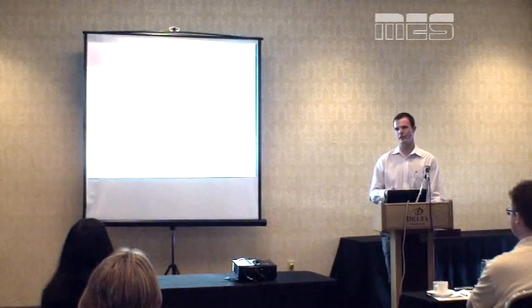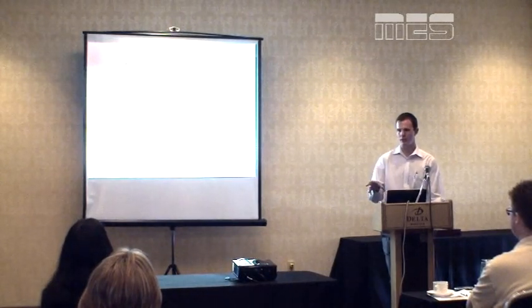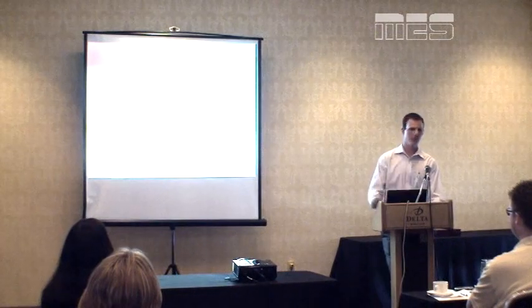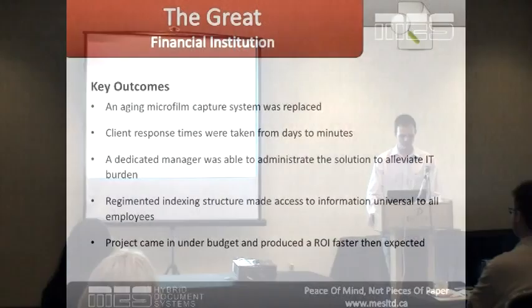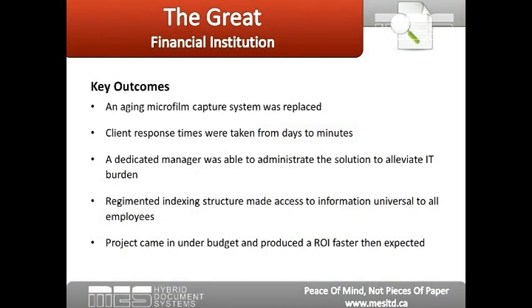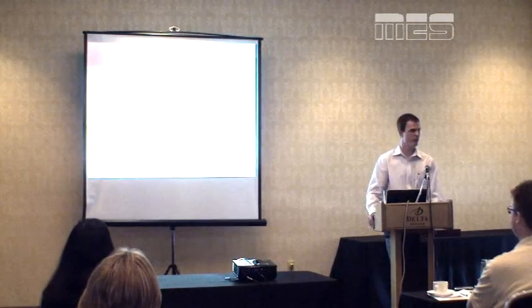IT was rather taxed in this area, and because it wasn't an enterprise rollout, they didn't want to support it internally. So they found it quite easy that the system allowed the managers to administrate it. The regimented indexing structure of the document management system made it so that all employees could find documents, whether they scanned them or another employee did. And the project came in well under budget and produced an ROI much faster than expected. It was about a 6-month ROI on this project.